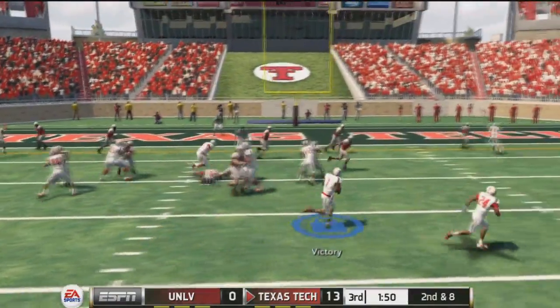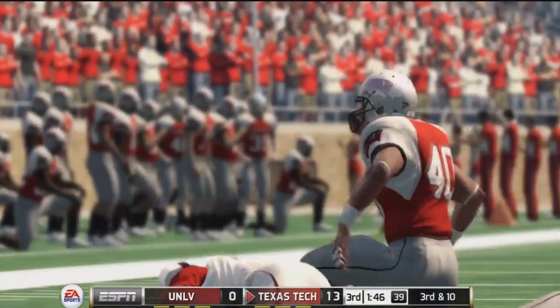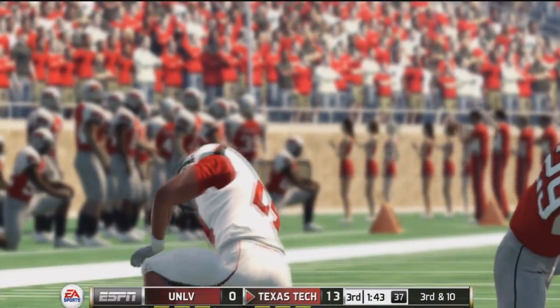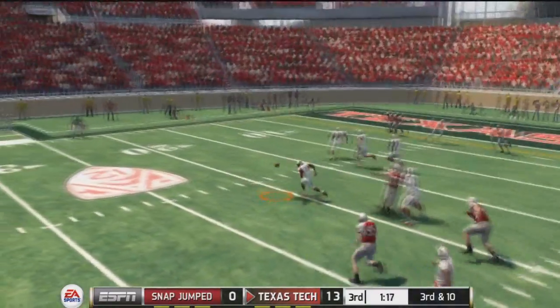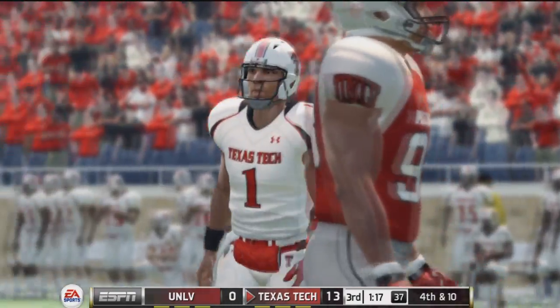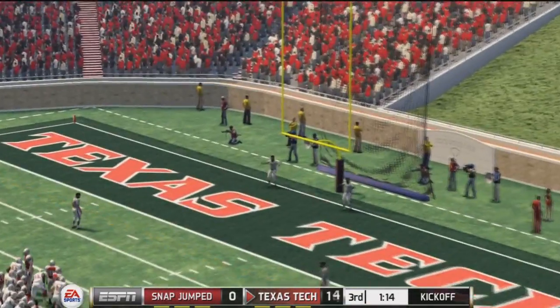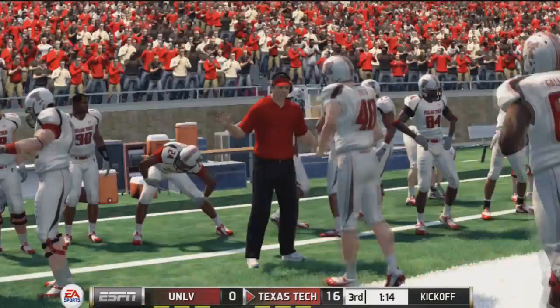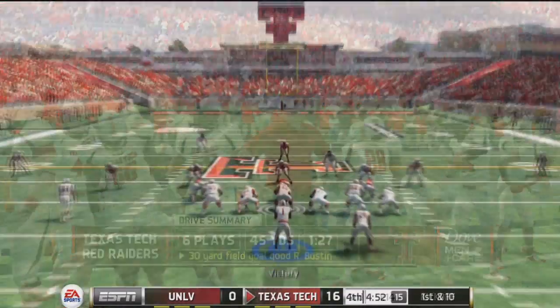2nd and 8. The option play to Stevens and stop for a 2-yard loss. That play could have gone better. 3rd and 10 out of the shotgun. Screen play. My guy needs to get a little bit more accuracy to complete a screen play. Tragic. Brings us to a 4th and 10. We have to settle for a mere field goal, and the field goal is good. Texas Tech 16, UNLV 0.